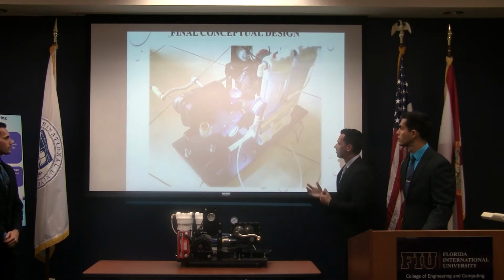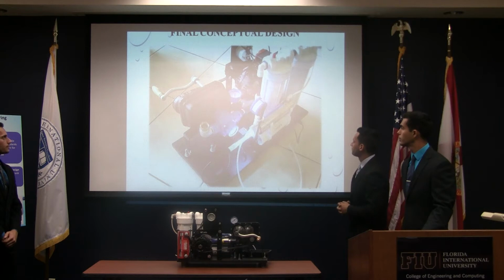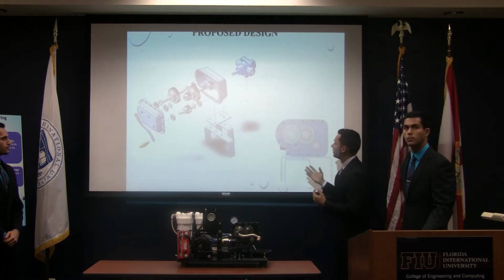This is how it works. This is the UV light. This is the whole system, how it was packaged. That's the design of the gearbox.